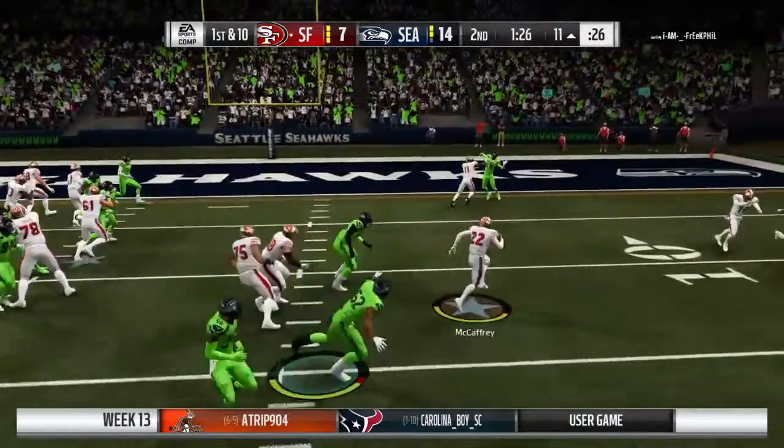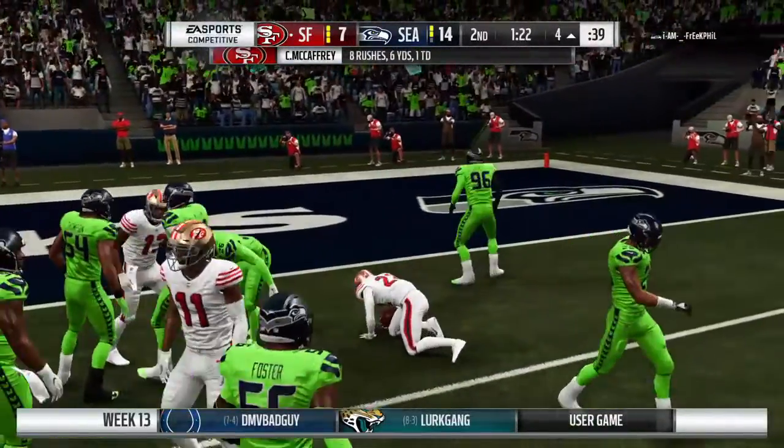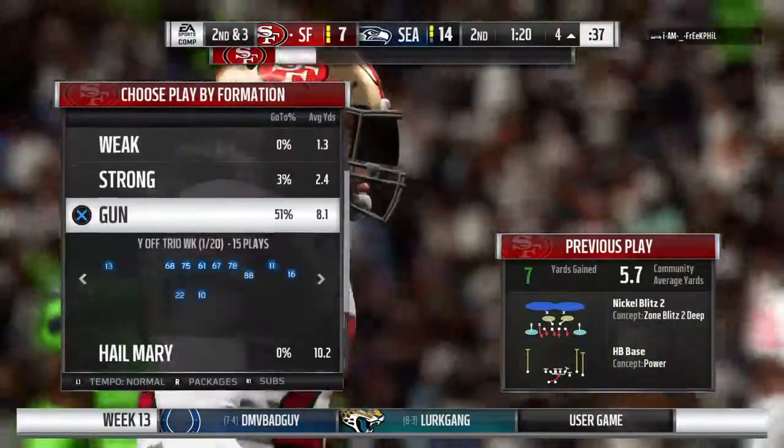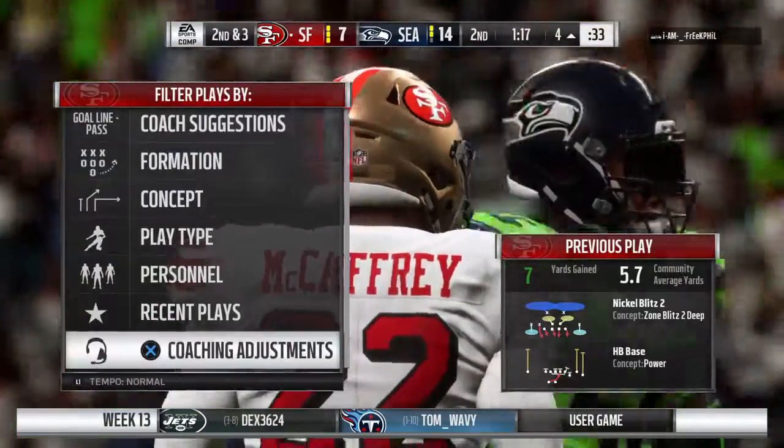They'll run it now out of the gun. And able to get him inside the 5 here, just inside the 5 to about the 4. 7 yards on the pickup there, and it'll leave him with a second and 3.